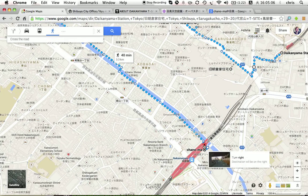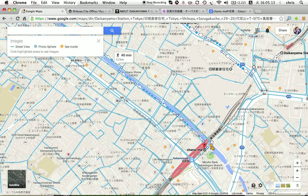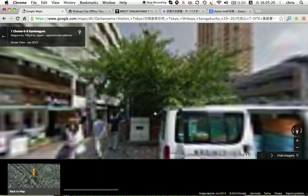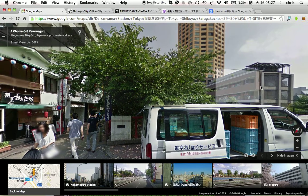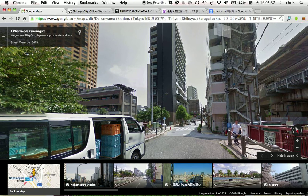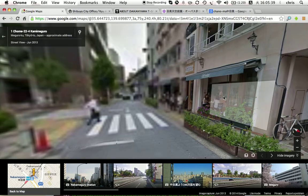So the final stop, which is just back to the station, but if you want to spend a little bit more time in Nakameguro, I've highlighted one of my favorite little cafes called Chanoma, which is on the top floor of this rather narrow little building. I have to turn around to see it. So this little narrow building just next to the station. The entrance is just down here, and it's on the top floor next to a pizza restaurant.